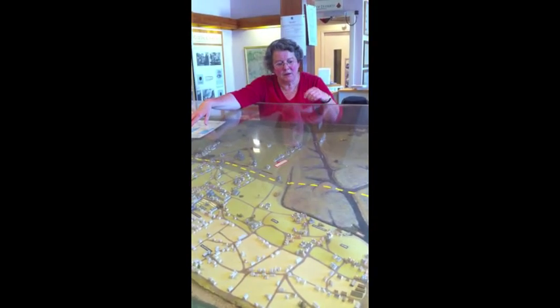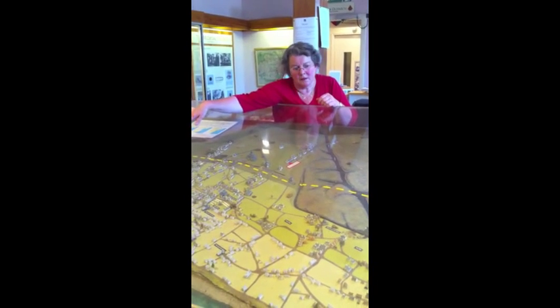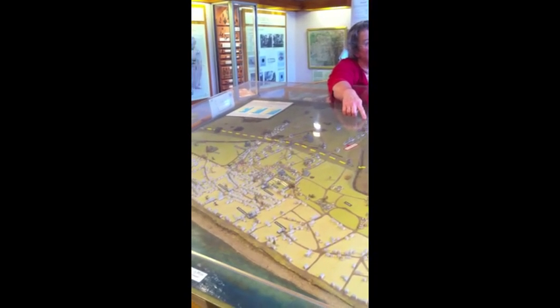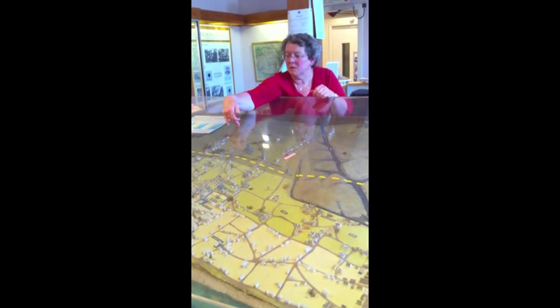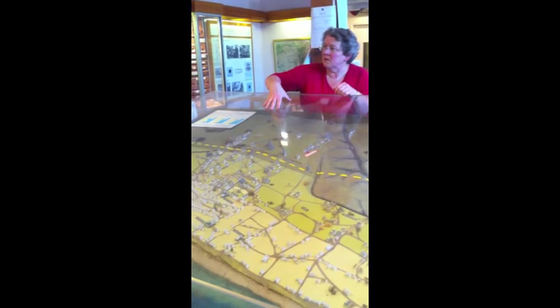Model here. Okay, this model is Dunwich as it was. So the yellow dotted line is the coastline now. My goodness. In actual fact, the coastline is slightly further back than when the model was made. So everything below is what was here, and everything above is what is still here.